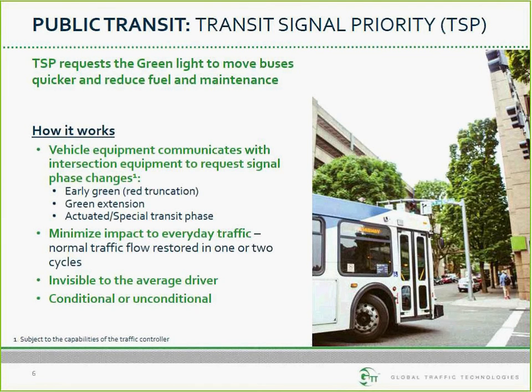The first could be an extension to a green cycle. So the bus, as it approaches, has a couple extra seconds to get through the intersection in an efficient manner. The other way would be with red truncation. So you could more quickly cycle from a red to a green as a bus approaches so that the light is green by the time it gets to the intersection and can efficiently navigate that intersection without slowdowns.